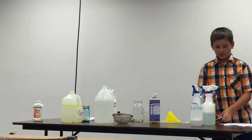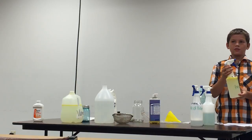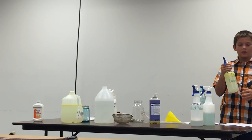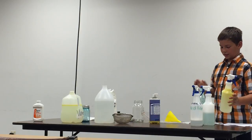If you noticed, I have this labeled organic only. If you have commercial chemicals and then you put organic chemicals in the same bottle you had commercial chemicals in, you're not actually using all organic chemical. You're still having some of that commercial chemical inside of your organic chemical.